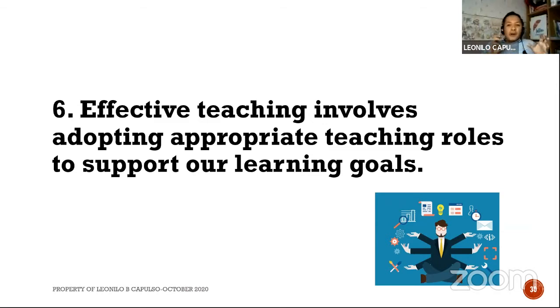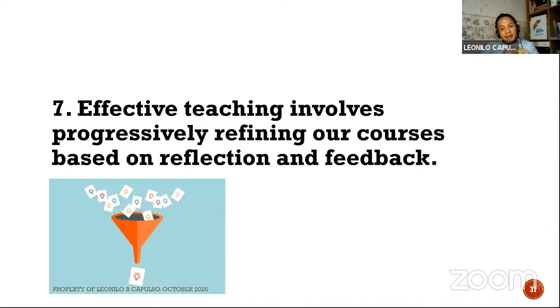Anong ibig sabihin nun? We can be a moderator between students and their parents, between parents and the LGUs, between the school and the parents. So itong mga role na ginagampanan ng guro in order to assure quality education. So effective teaching involves adapting appropriate roles in order to reach our learning goals. And number 7, effective teaching involves progressively refining our courses based on reflection and feedback.